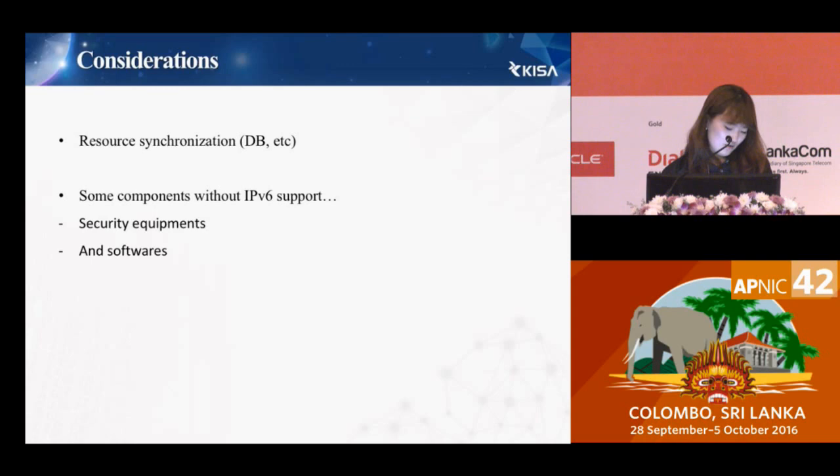We had no choice but to make a connection of V4 only for those systems which don't support V6. So the external connection was based on IPv6 only, but we had to make V4 partially inside. Those two were the problems we faced during the deployment process.